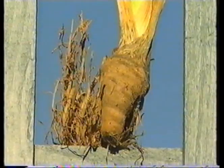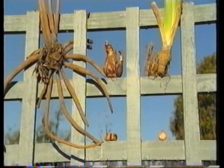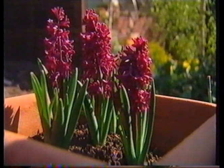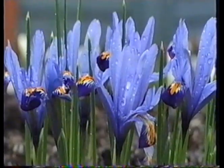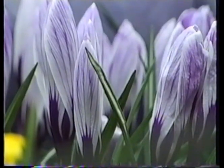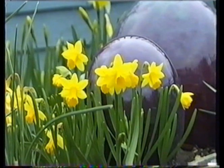Well, bulb is often a term that's used to cover not just true bulbs like this narcissus, but corms, tubers and rhizomes as well. They're all simply methods of storing food through the dormant season underground so that it can come back into life the following season. Early spring bulbs flower from February to April and need to be planted in the autumn. At this time the soil is still warm, so the bulbs can establish a good root system before the ground freezes.